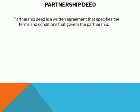So, in today's class, we will be discussing partnership deed and registration of the firm. In the last class, we were discussing the features, merits, and limitations of partnership. After that, we also discussed the types of partners and the types of partnership. In today's class, we will be discussing partnership deed.